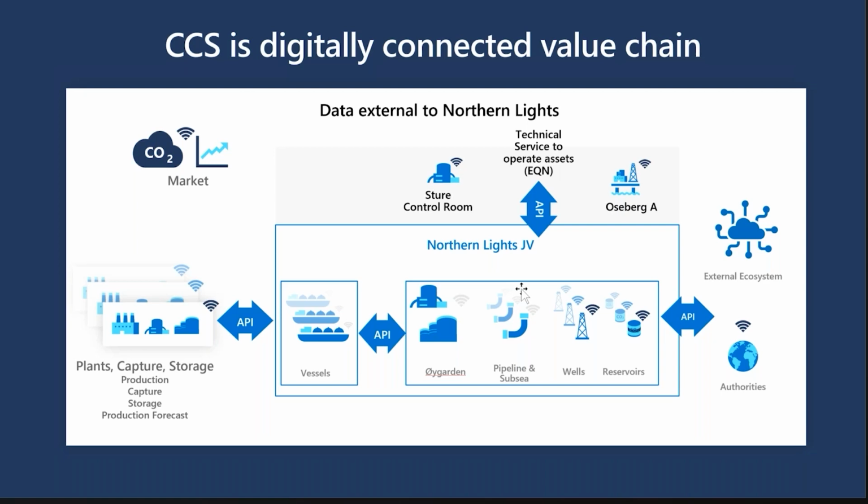And to be able to run that complicated infrastructure, there's also an equally complicated digital infrastructure that needs to be built. Probably we can call it the digital backbone. And that digital backbone needs to communicate with a lot of entities. As you've seen while Eric was explaining, there's the customer perspective. The customers in this case, Norcem and Fortum, have the capture plants and the storage units, etc., but they need to communicate with the Northern Lights JV to exchange information, as you've seen in the last slide. There are similar things like I talked about, Equinor running the well. At this point, the 2 vessels are being run by Northern Lights, but in the future there will be other ships, and you also need to communicate with the authorities and with the ecosystem to run this, whether it's application providers or data providers.